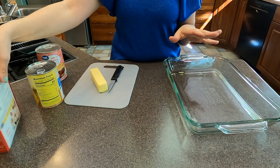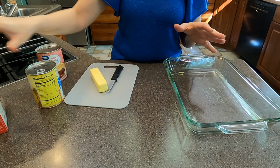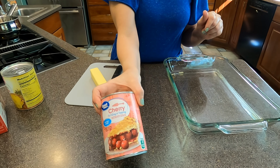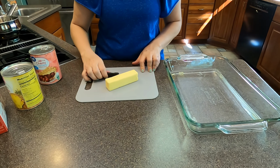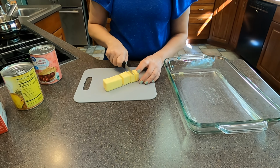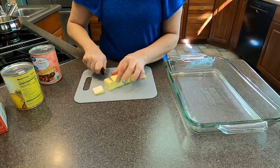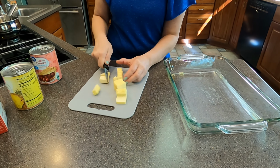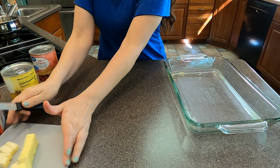Very simple, it's just a cherry dump cake. So we're just using 1 box of yellow cake mix, a can of crushed pineapple, a can of cherry pie filling, and just a stick of butter. So I'm gonna go ahead and chop up my butter first. And we're just gonna chop it up into, like, I don't know, 16 pieces or something. We'll set that aside.